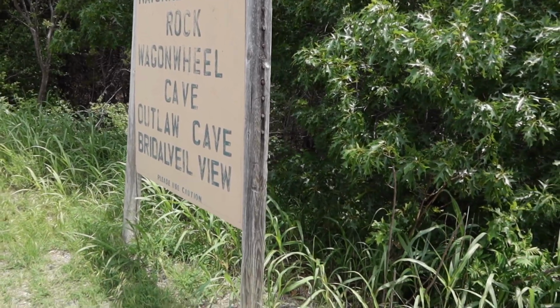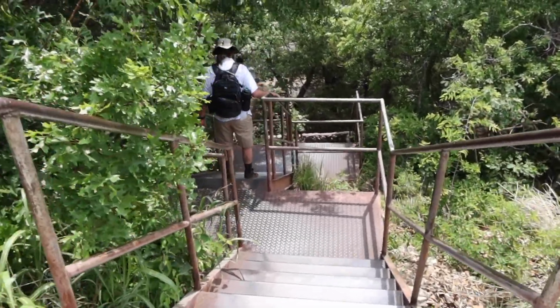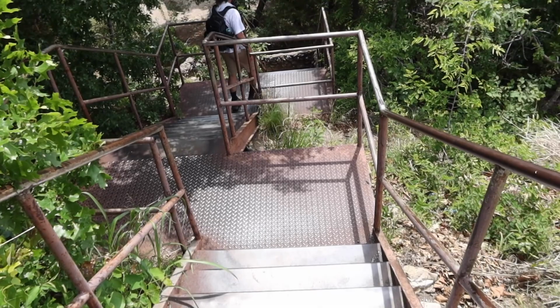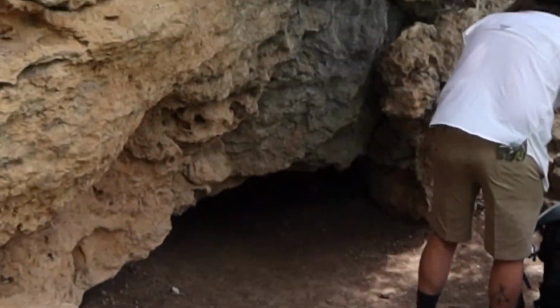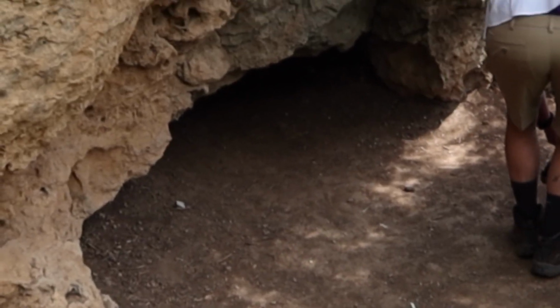Wagon Wheel Cave and Outlaw Cave. I'll take either one. So, now we have to go down all these stairs, which should be easier than coming up them, but I'll let you know. Okay, so I think this is Outlaw Cave. I think.